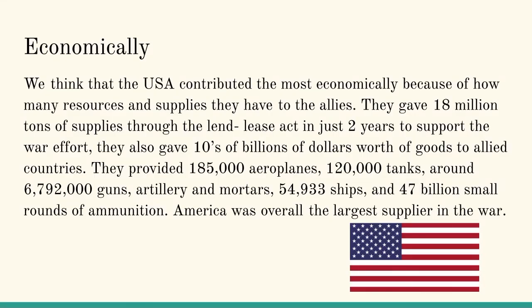Conclusion. Economically, we think that the U.S. contributed the most. Because of how many resources and supplies they gave to the Allies, they gave 18 million tons of supplies through the Lend-Lease Act in just 2 years of support throughout the war effort. They also gave tens of billions of dollars worth of goods to Allied countries.